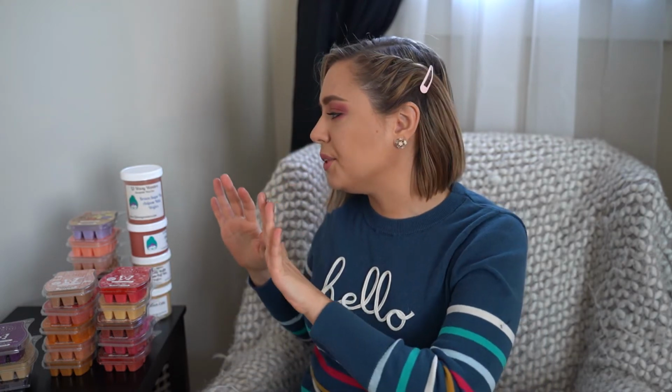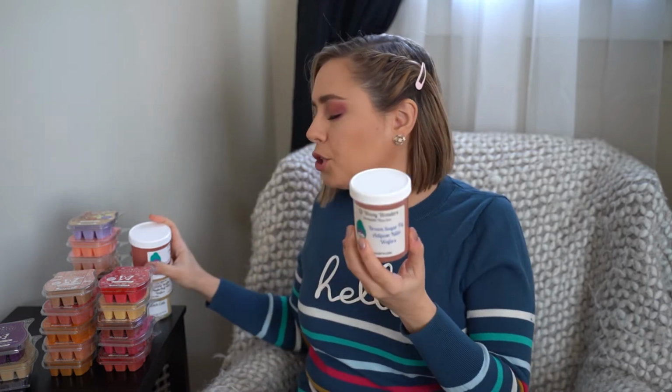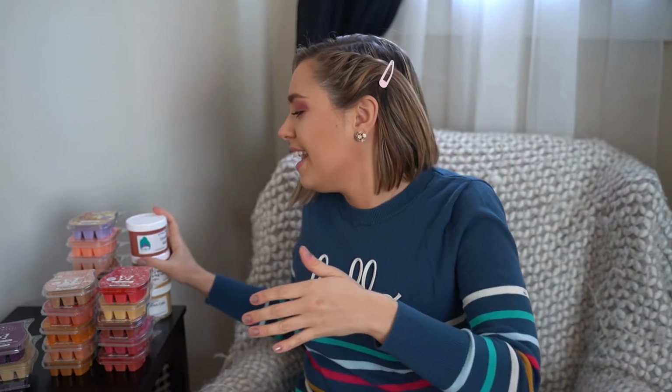I feel I'm rambling a ton right now. Let me get into first the things that are not Scentsy. I have a few scoopables from L3 Waxy Wonder. The first one is brown sugar fig adipose and Nilla wafers, and the fig is kind of deep and sensual almost, so it kind of smells, I don't know, kind of sexy. It's weird.